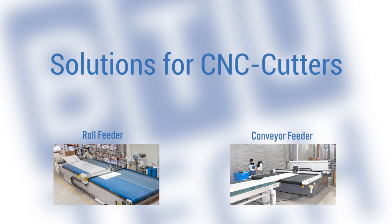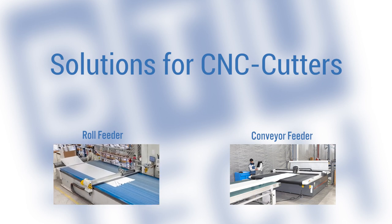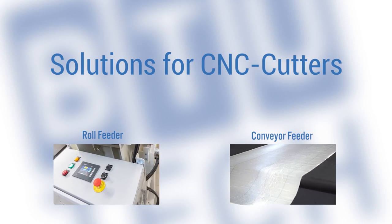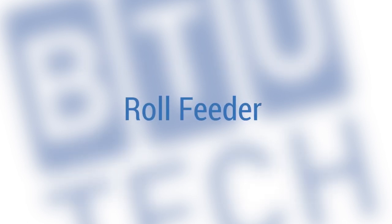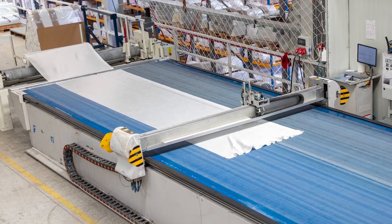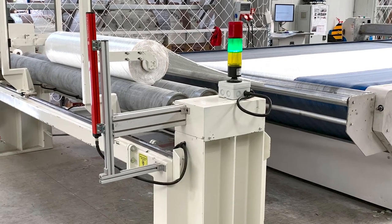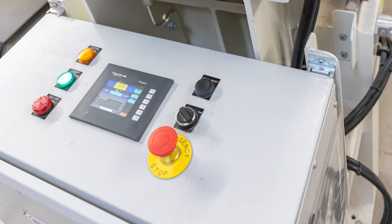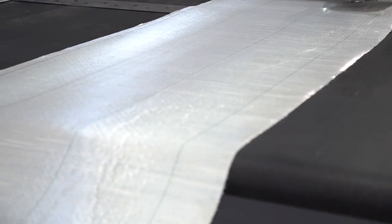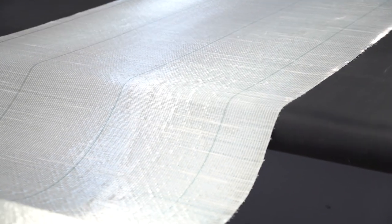CNC cutting tables need auxiliary machines for more efficient operations. BTU developed machines such as roll feeders to unwind rolls with tension control and synchronized motion with CNC cutter high-speed operation. Conveyor feeders to provide an extra table area to prevent manual pulling of the cut fabrics, with synchronized motion with the CNC line.